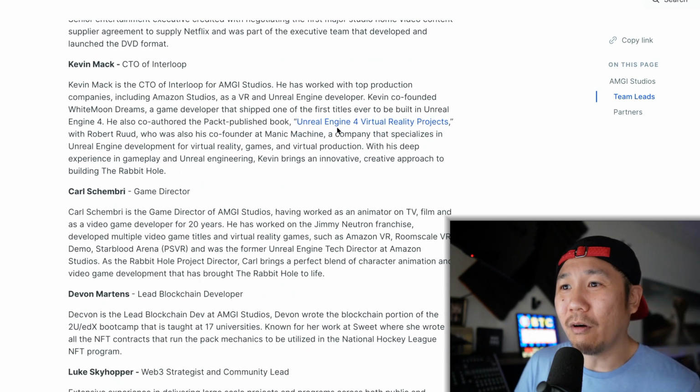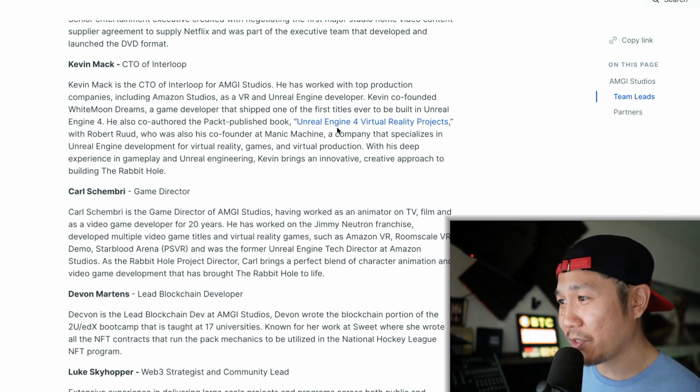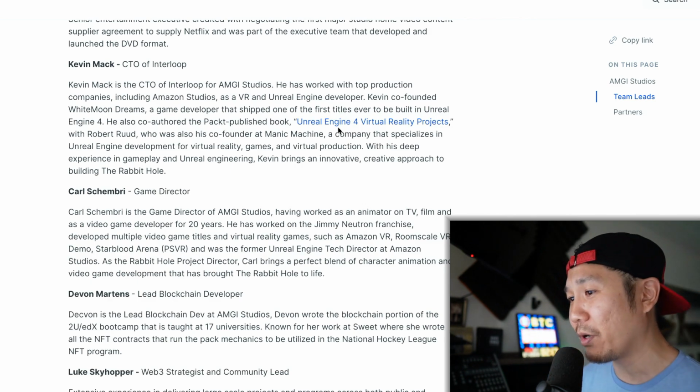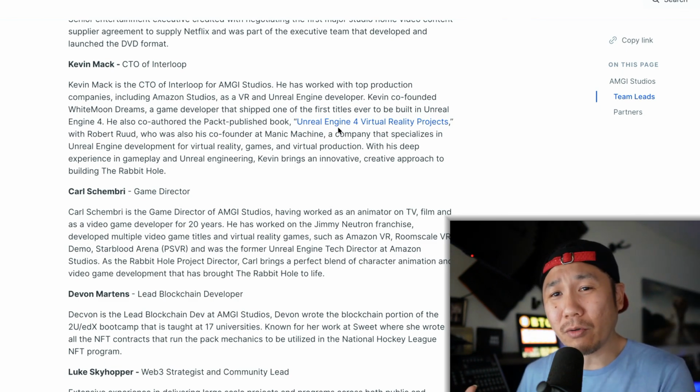Kevin Mack, CTO of Interloop. Kevin Mack is the CTO of Interloop for AMGI Studios. He has worked with top production companies including Amazon Studios as a VR and Unreal Engine developer. Kevin co-founded White Moon Dreams, a game developer that shipped one of the first titles ever to be built in Unreal Engine 4. He also co-authored the Packt published book Unreal Engine 4 Virtual Reality Projects with Robert Roode, who was also his co-founder at Manic Machine, a company that specializes in Unreal Engine development for virtual reality games and virtual production. With his deep experience in gameplay and Unreal engineering, Kevin brings an innovative, creative approach to building the Rabbit Hole, which is the game and the whole ecosystem in the game, right?